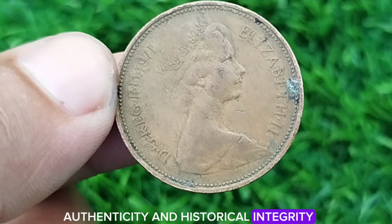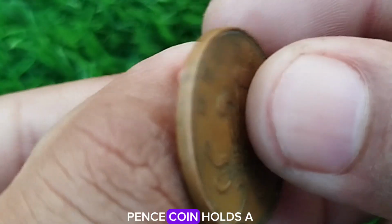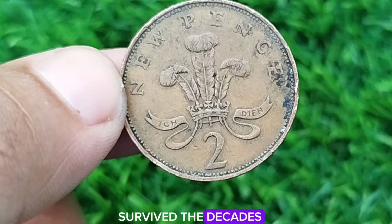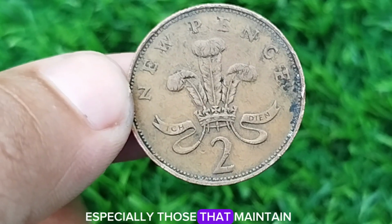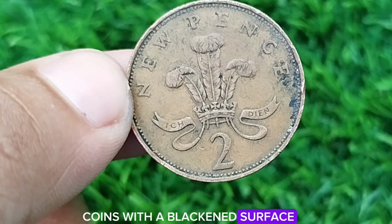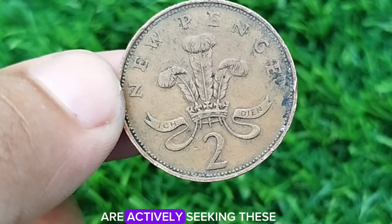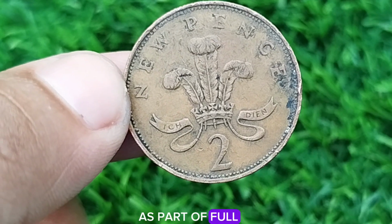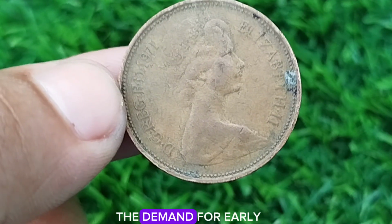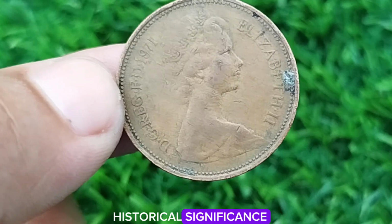authenticity, and historical integrity. In terms of rarity and collector demand, the 1971 2 new pence coin holds a special place. While millions were produced, only a fraction have survived the decades in collectible condition, especially those that maintain structural integrity and legibility in circulated form. Coins with a blackened surface often gain attention for their aged aesthetic and vintage appeal. Collectors today are actively seeking these first-year decimal coins as part of full sets or standalone collectibles because of their foundational importance in UK coinage.